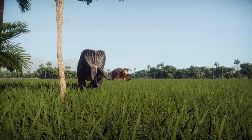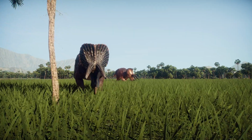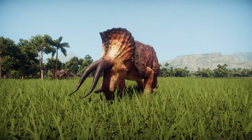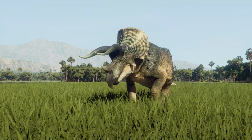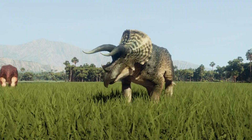Just think, this species was completely eradicated in a mass extinction that killed three quarters of the species on Earth. And 66 million years later, it has the chance to walk the Earth once again. We're witnessing something truly remarkable.